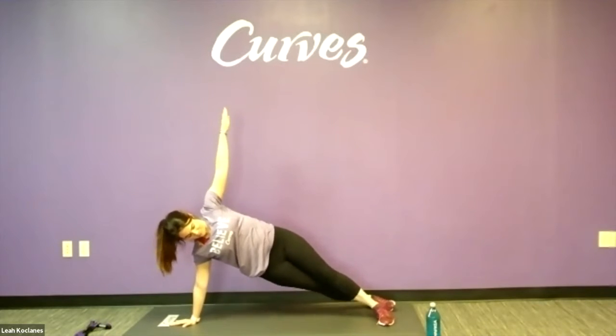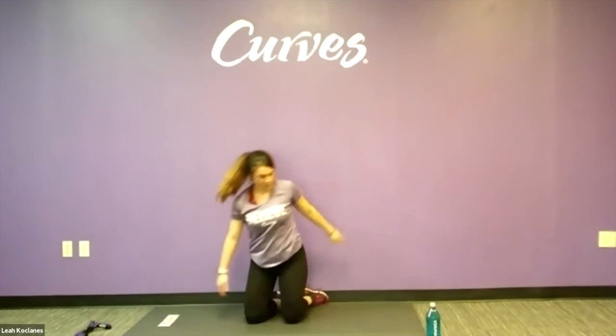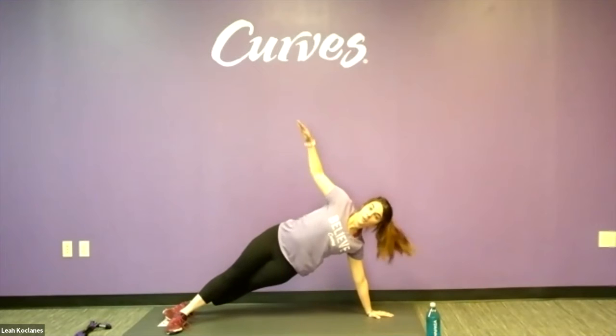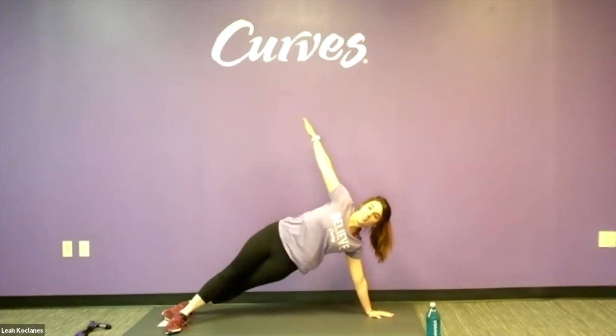Change stations now. We're almost there. Let's go left side. We're going to repeat this on the other side. So down on that left arm, our feet are staggered, or we can stack them, or like I said before, you can lower onto one knee, whichever works best for you. Hold those hips up by engaging your core. Reach that upper arm up towards the ceiling.